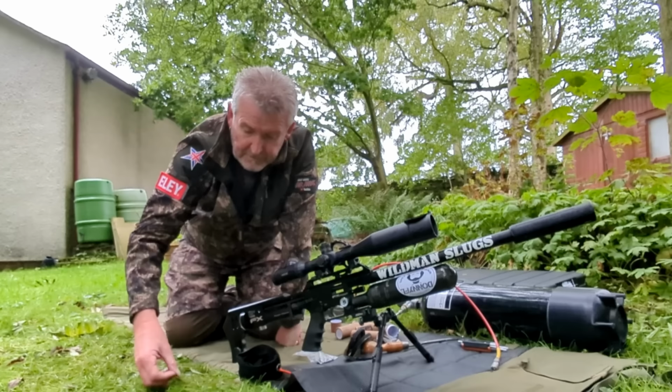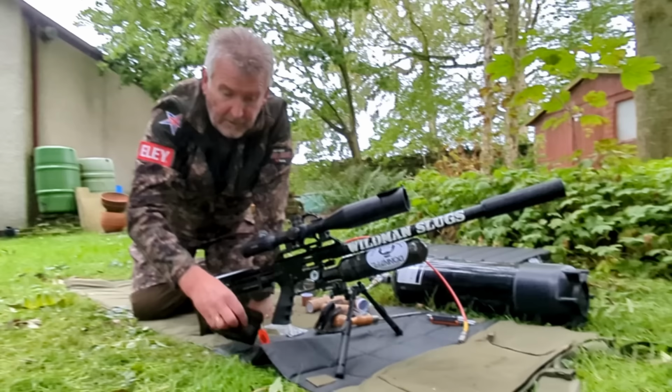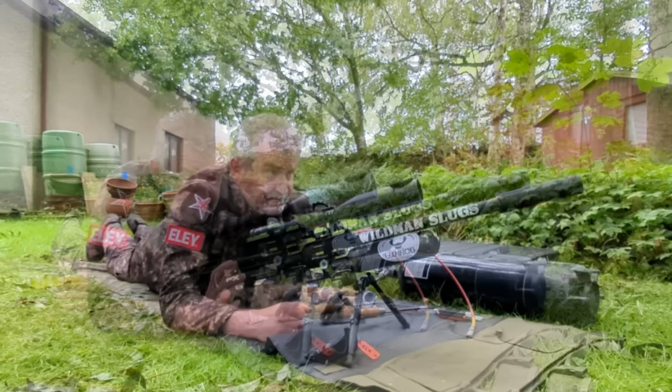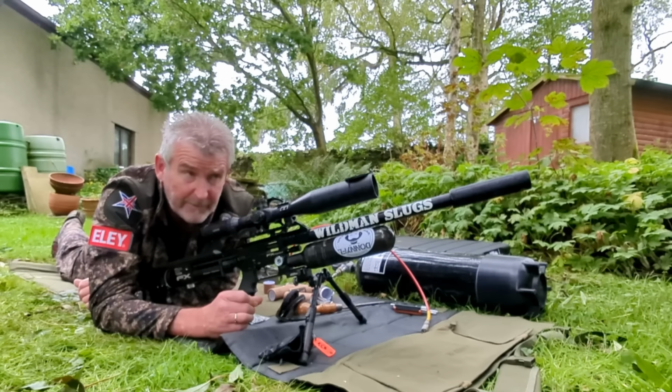Right, well, we better get this gun zeroed and let's see how we go. What are we shooting, pellets or slugs? We're shooting slugs at the moment. Is that the Wildman slugs on the side of the gun? These are Wildman slugs, yeah. These are 39 grain flat bikes. Brilliant. It's just come back from tune, so we've got a little bit of fine tuning and zeroing to make sure it's spot on. Well, see what we can do.